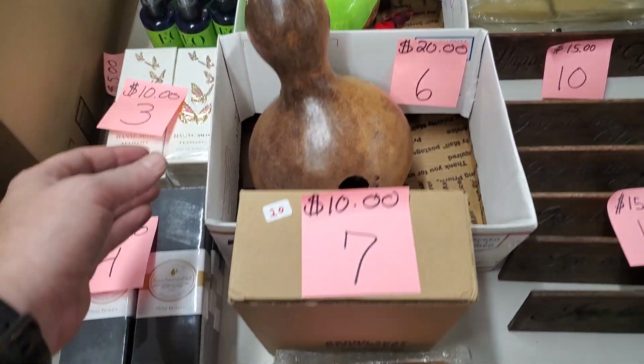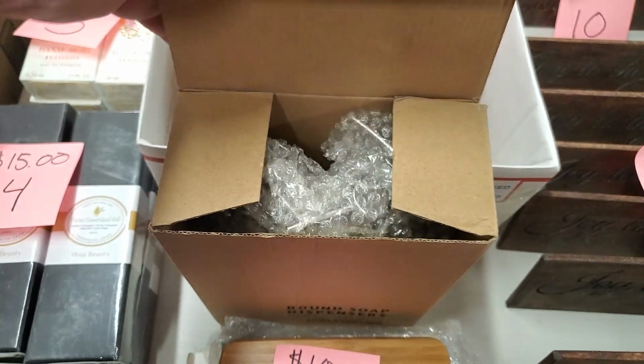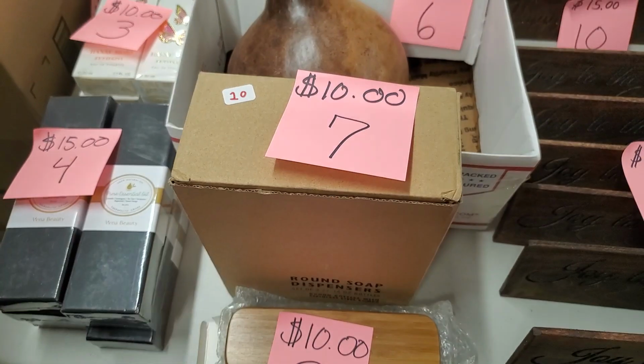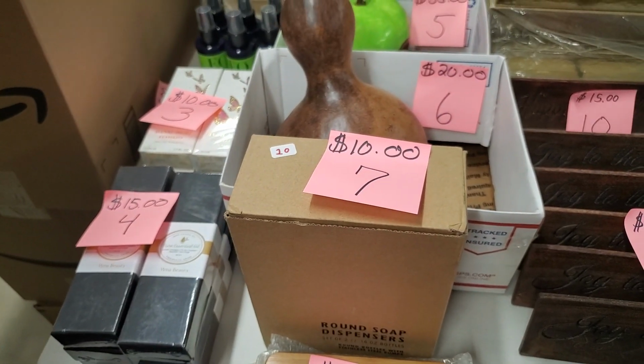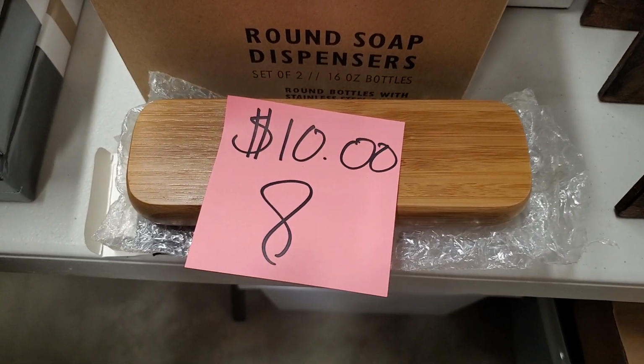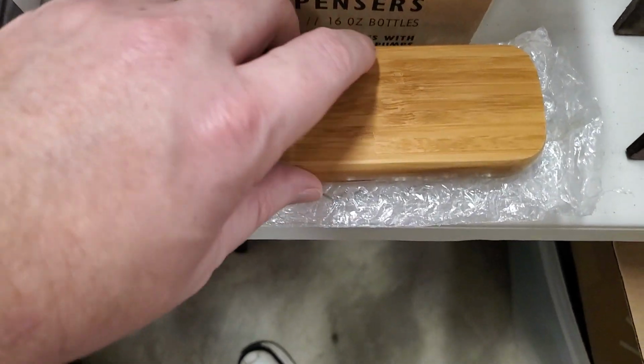Number 7 is a 2-pack of glass bottle dispensers. They have a gold pump lid on them, with an extra pump lid that comes with it, $10 for that box. Open it tomorrow. Yes, we'll show them a little better. Number 8, if you haven't seen the unboxings, you'll probably see it. Number 8 is a bamboo pen set, really fancy, $10.